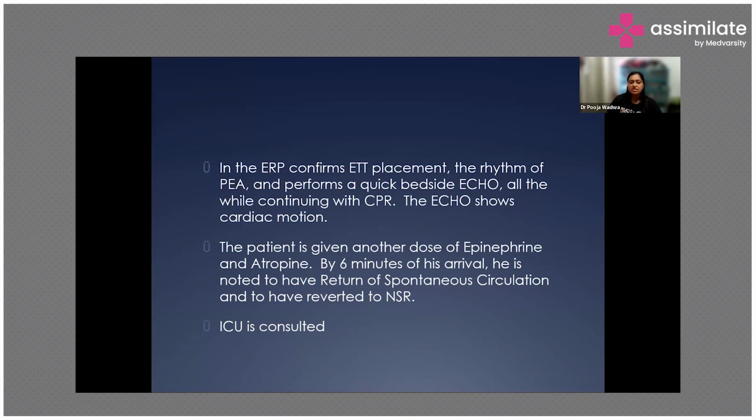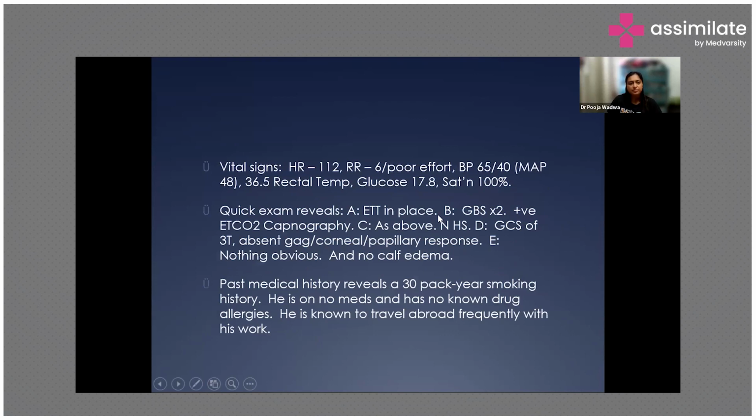By 6 minutes of his arrival in the ED, he achieves ROSC, which is return of spontaneous circulation, and is reverted back to normal sinus rhythm. Now, ICU is consulted. Next.